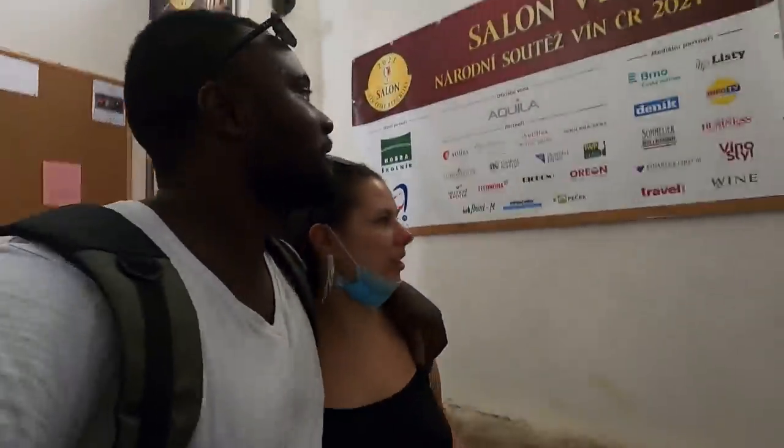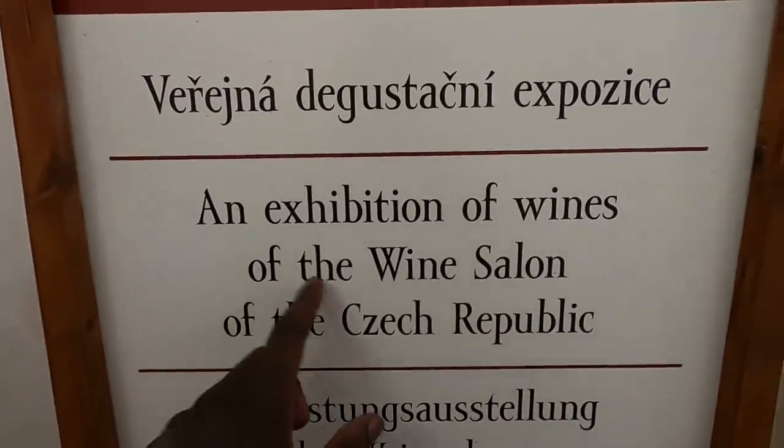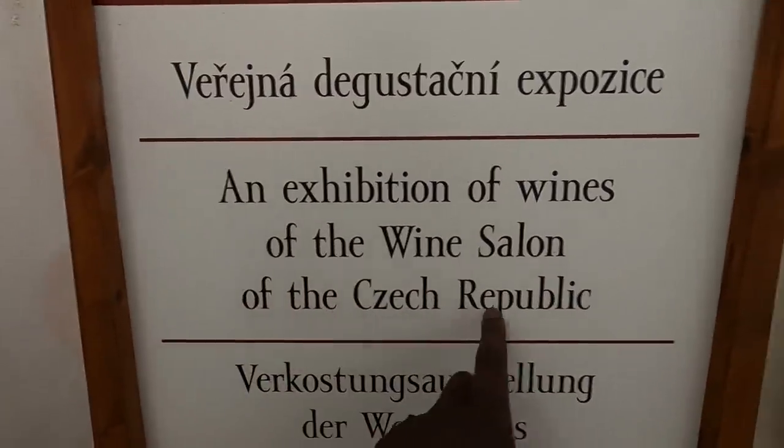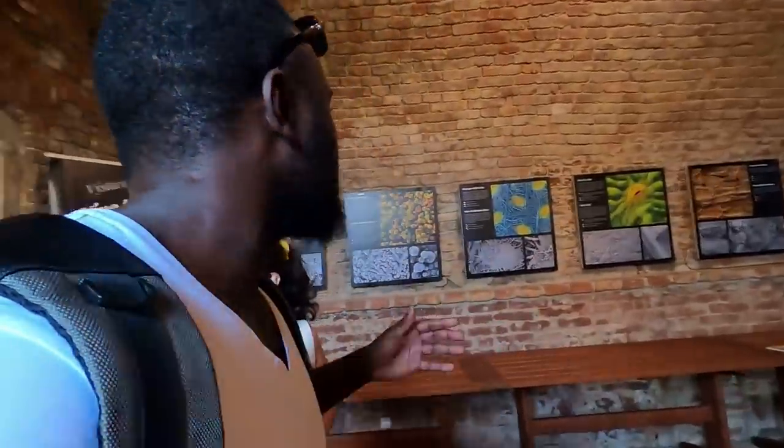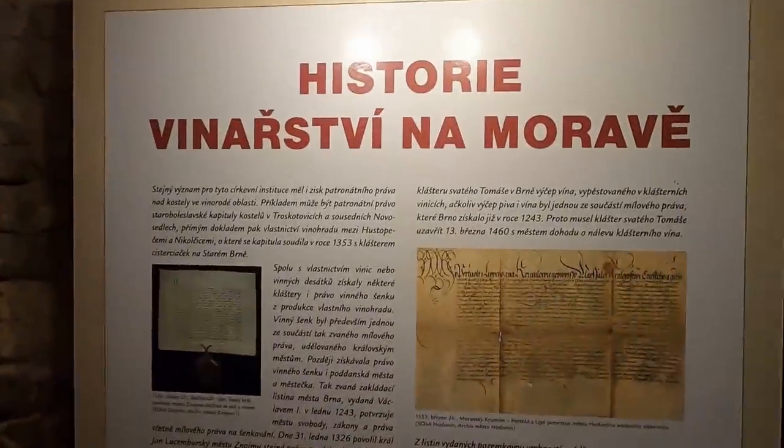Let's have a look. What does this say? An exhibition of wines of the wine salon of the Czech Republic. So now we are in, like, is this the basement area? Yeah. And here's some history. The wine history here.